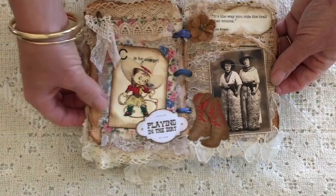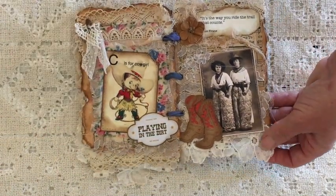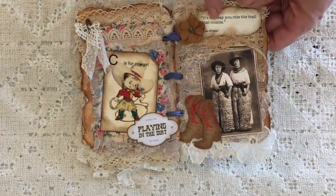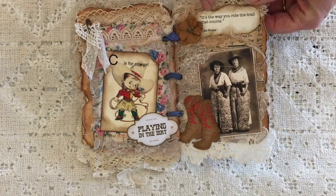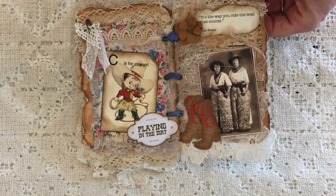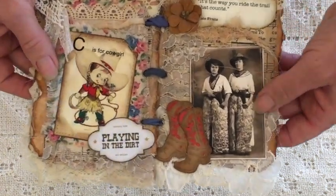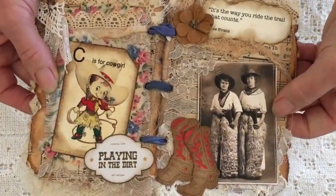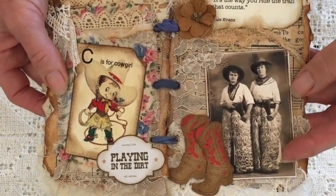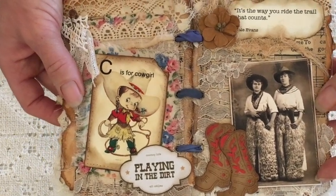And that's from KrisiteArt. So this little die cut is some cowgirl boots or cowboy boots, and I've really distressed those up. There's a little saying here, and it's actually from Dale Evans, and it says, "It's the way you ride the trail that counts." And as I said, this image is from Graphics Fairy, and it's these gorgeous ladies. They've obviously gone to have their photo taken in a studio dressed up as cowgirls, and I think it's very cool.